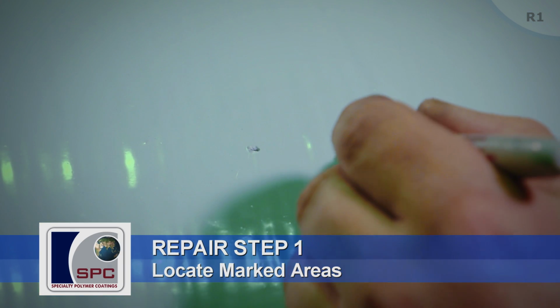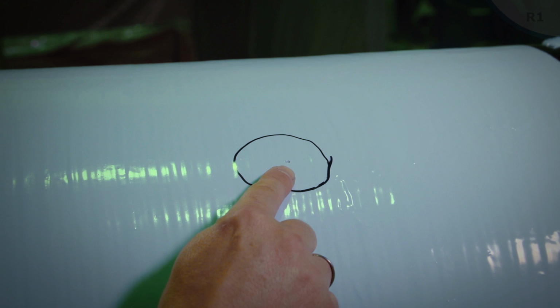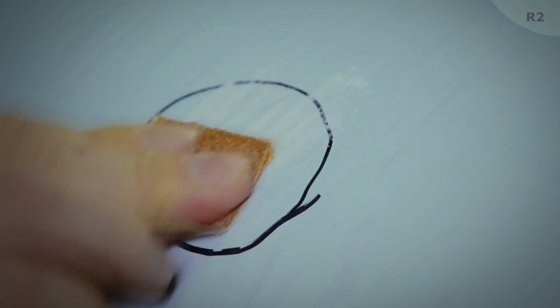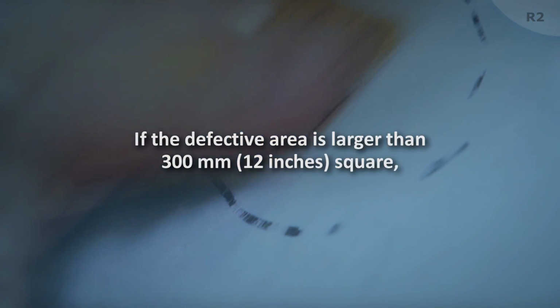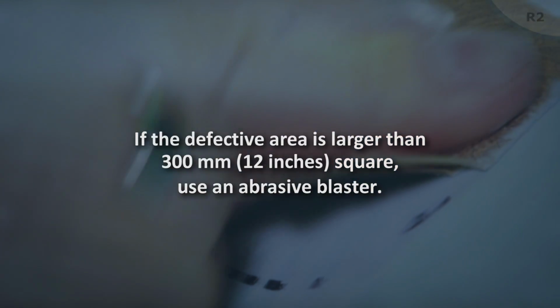Repair. Step 1. Locate marked areas. The first step to repairing a compromised coating is to locate a marked area that was identified as deficient during the inspection process. Step 2. Abrade area. Once a compromised area has been located, the applicator must abrade the repair area using 80 grit or coarser sandpaper. The area must be abraded 25mm or 1 inch larger than the defective area. If the defective area is larger than 300mm square or 12 inches square, use an abrasive blaster.